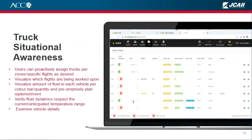The other element we talk about is truck situational awareness. As was mentioned earlier with glycol replenishment, the system allows you to see what level of fluids are in each of the trucks, so that decisions can be made on replenishing times, how many trucks you can send, and which trucks you're going to send first. Also, one key element is ensuring that the glycol concentration being applied on the aircraft is adequate for the outside temperature. So the operator or dispatcher can see who's in the truck, what the quantities are in each truck, and what level of concentration is being applied to the aircraft.